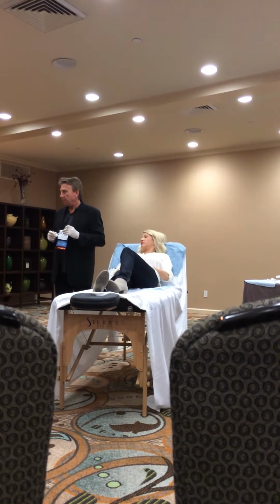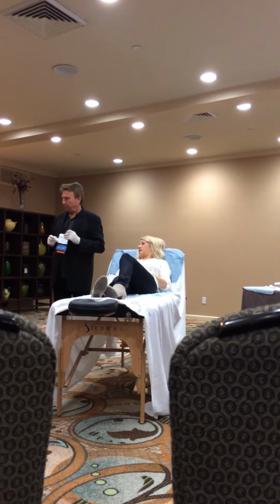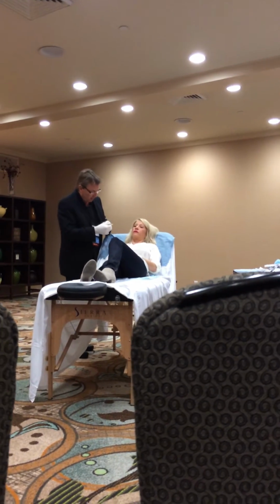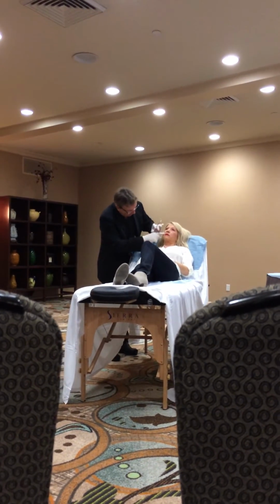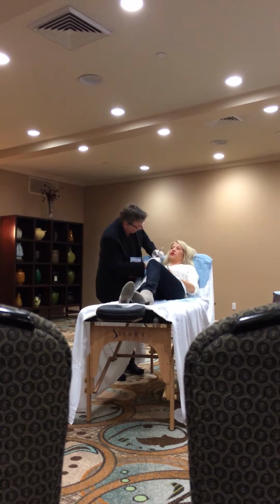The one area a lot of people want fuller is the outer part of the upper lip. That's the other one. How do you get that? The outer part, right over here, lateral. That's right, exactly. I'll do a little bit, because you can use a little bit. Is that okay? Okay.